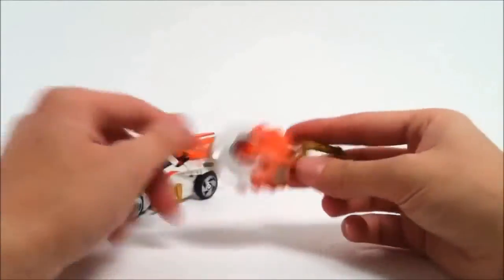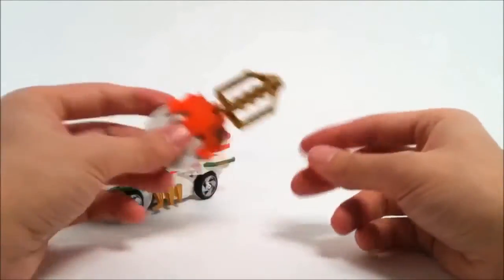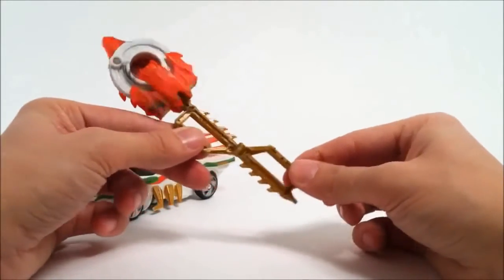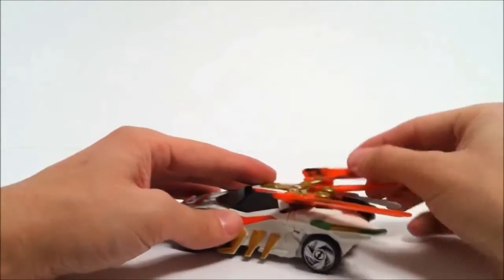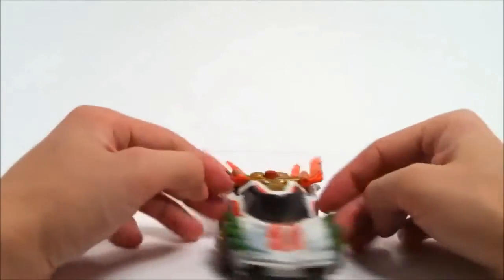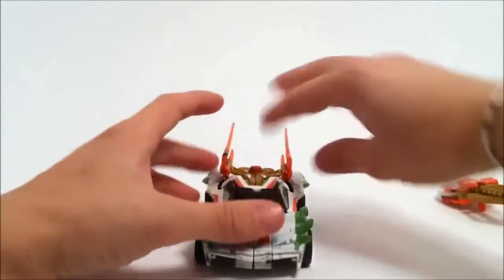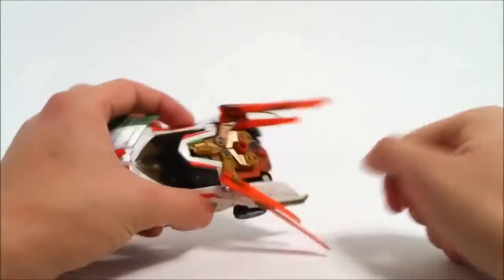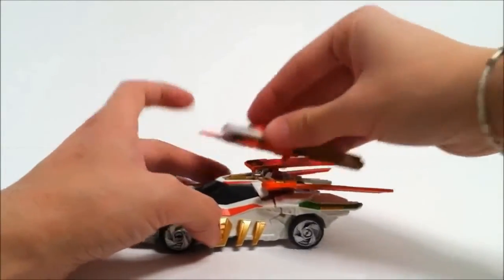He has his weapon here. You could take that off. He can hold it in his hand, peg it on the roof, flip this out. It's supposed to be a disc spear, and that's that. You can flip these up. You can flip them outward like that, and put the weapon on. You can keep them kind of up. They don't really turn out, because if you do that, you're just going to pop that out like so. So that's that. Like I said, you can plug this right back in.